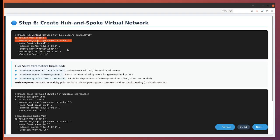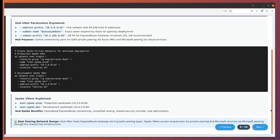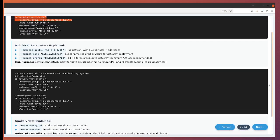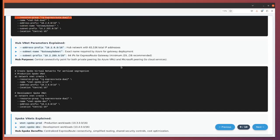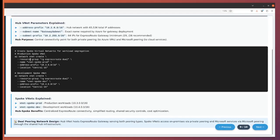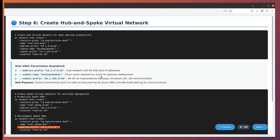The hub virtual network serves as the central connectivity point for both peering types. The ExpressRoute gateway connects to both private and Microsoft peering, but routes traffic appropriately based on destination. The spoke virtual networks represent different environments or application tiers. Traffic from on-premises can reach these spokes through private peering. Meanwhile, Microsoft Cloud services are accessed through Microsoft peering from the same on-premises network.